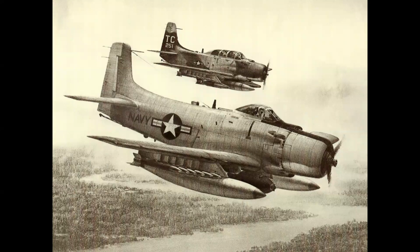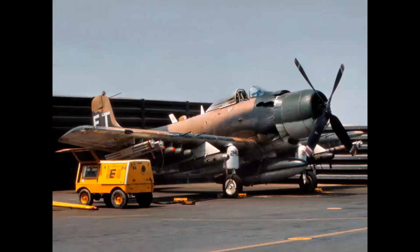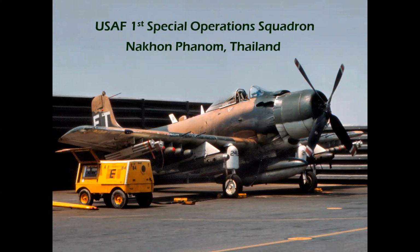In 1979, Rick wrote an award-winning novel entitled My Secret War. It captured all the excitement, the drama, the terror, everything he went through as a pilot in that year flying the Sky Raiders. And he was assigned to these airplanes at the U.S. Air Force 1st Special Operations Squadron, Nakhon Phanom, Thailand.